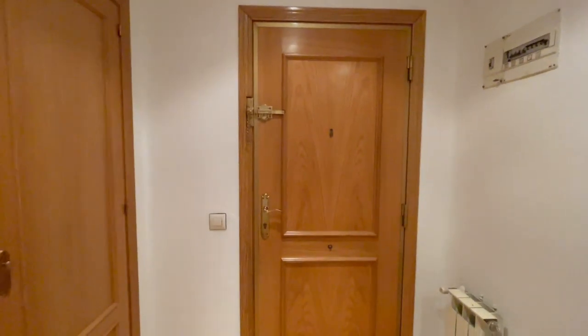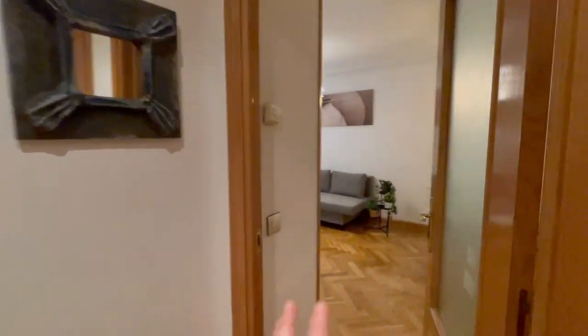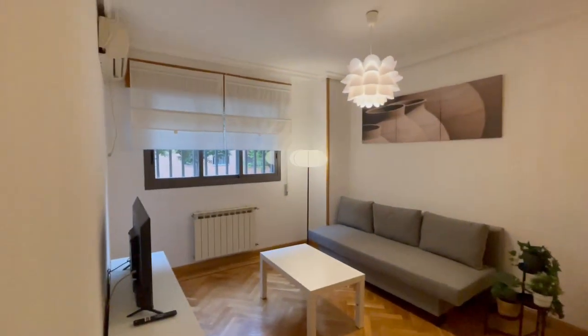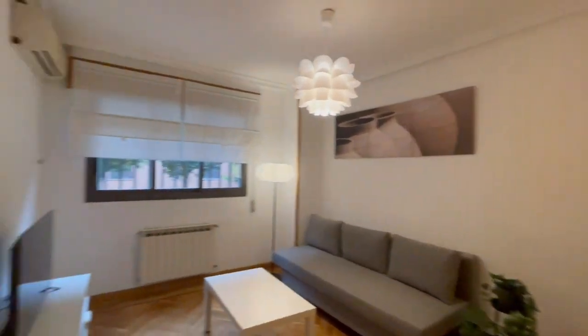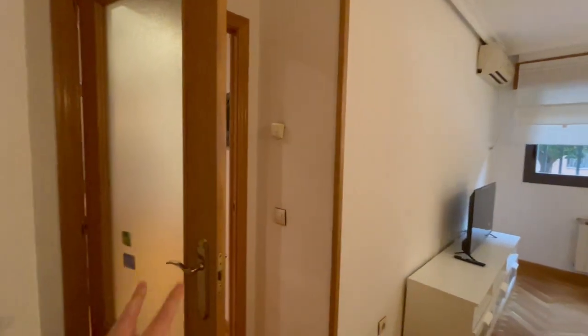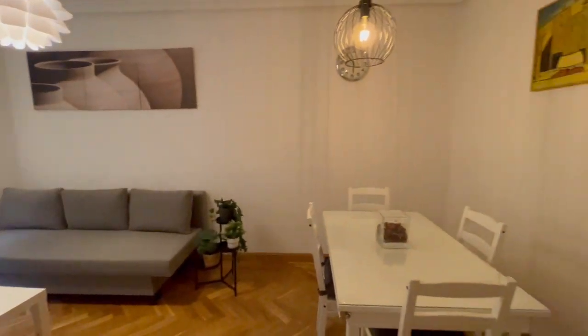Alright guys, so this is the main entrance and this is going to be the first view of the apartment. As you can see, right here in the entrance we have this closet, a mirror and heating. On my right, in this door, we have the living room. Inside we have the AC and the heating, so the door will keep the weather out.